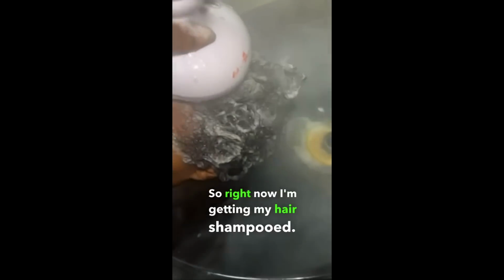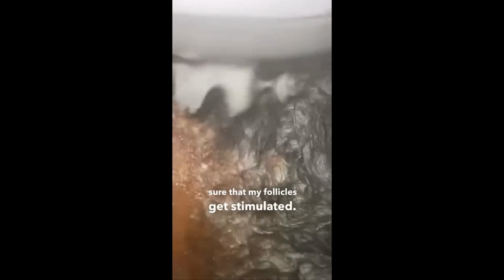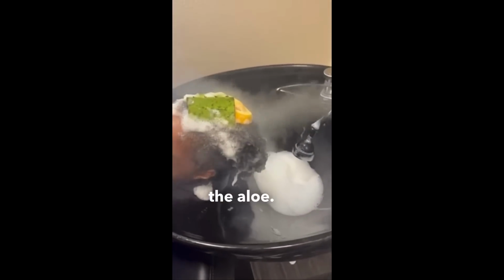So right now I'm getting my hair shampooed. She is using the massager to shampoo my areas, making sure that my follicles get stimulated. Look at that. Oh my God, it felt so good. The steam, the citrus, the aloe, look.